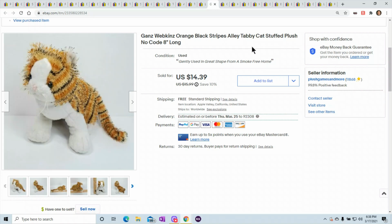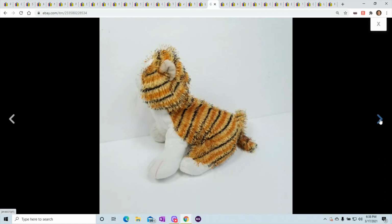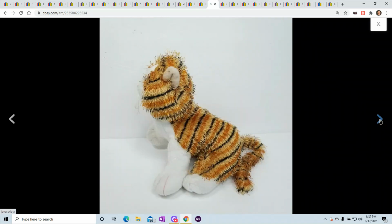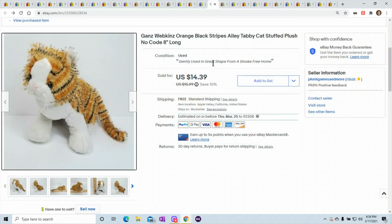Gund Webkinz Orange Black Striped Alley Cat. This is a tabby, so make sure you have all those keywords in there, because this is a product that's out there. I mean, there's so many out there. You have to differentiate yourself between all the plush and stuffed animal sellers. If you just put orange, black, striped cat, you're going to have less views than I will. So make sure you do proper keywords as much as you can. This one sold for $14.39.